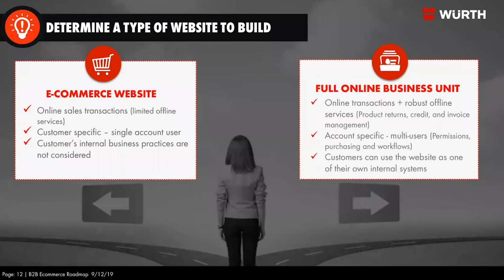Determining what kind of website you need is probably going to be your foundation. And this is where you really need to manage expectations and talk to your boss and your organization as to what they want to build. A simple transactional website is a website that really is limited. We just want something to take orders, process orders, take some stress off the customer service desk. And that's a very simple e-commerce website. But a more complex, dynamic website, more of a business unit, really dials into customers' needs, lets them use it as their own internal system, maybe has multiple users. It brings in some of the offline services. That's a more complex website, and that requires more time, more money, more resources.